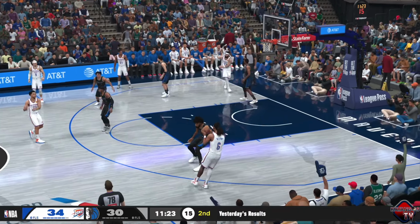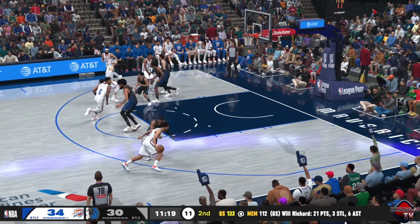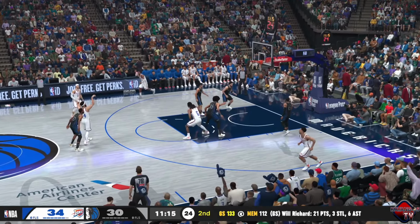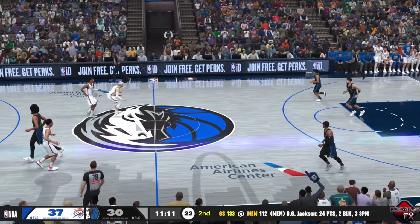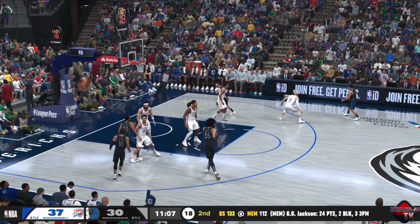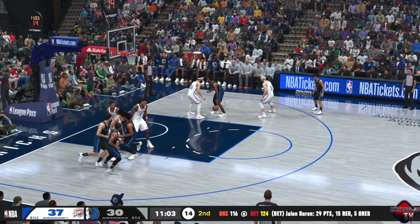Pass to McCain. Outside, Williams. Back to McCain. Outside, Williams. And again, Oklahoma City with a triple. That's how you up the ante. Come right back at him. And you would expect nothing less from these two, taking pride and making plays.